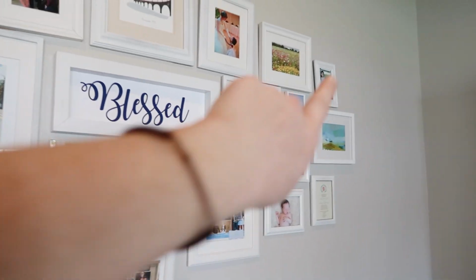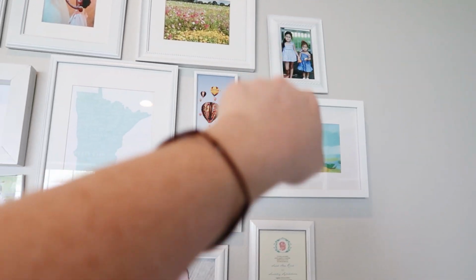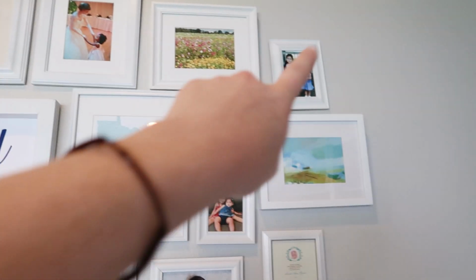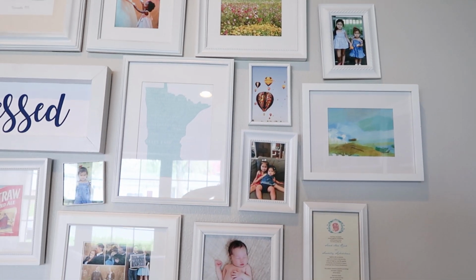So I think I'm gonna replace probably this one with a picture of Gwen as a baby, because I have one of Celia and one of Bryony. So I'm gonna print out one of Gwenny, and then there's 2 spots in our room to do too.